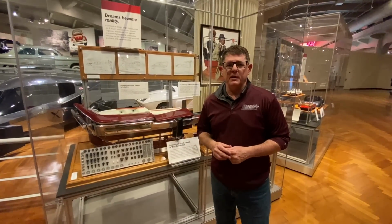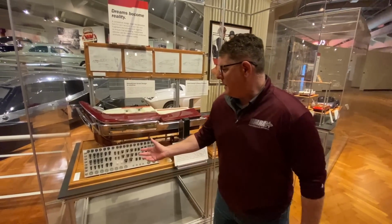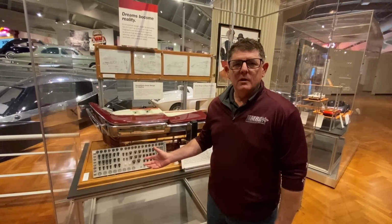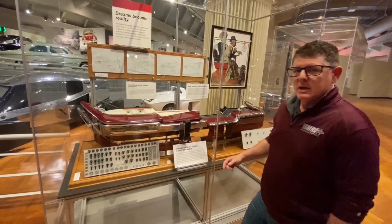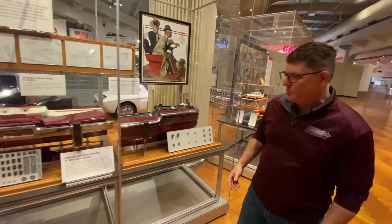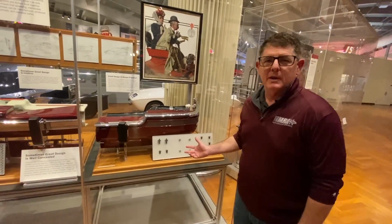Kinds of neat stuff here at the Henry Ford. Look at the amount of fasteners alone that it takes in 1991 to hold on a Cadillac bumper. And then the engineer said, hey, we don't need so many. In '92, they moved to this.